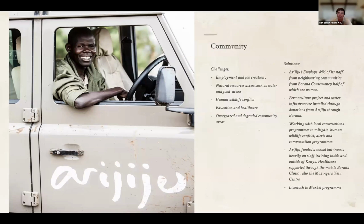Tackling some of the human-wildlife conflict issues, we work with a lot of local conservation organizations such as Lion Landscapes, where we'd often have lions going into community areas, eating their cattle. We put funding into getting a collar on one lion in particular, and that way we could give the community a heads up when there was a bad lion coming over to try and eat their cows. We also funded a school, so that's just a few of the internal projects that we've done.